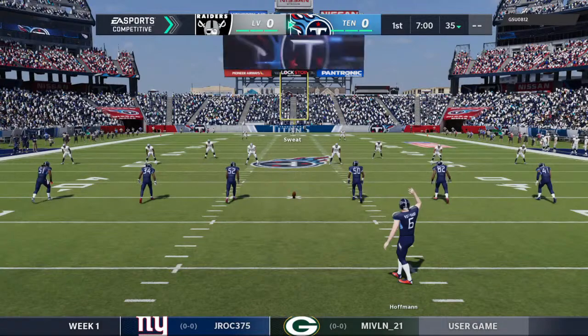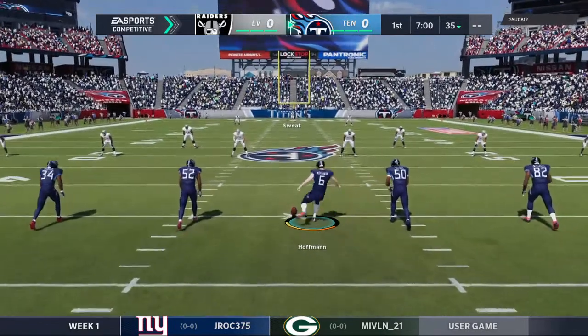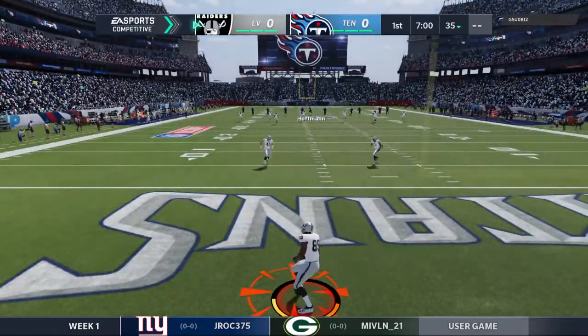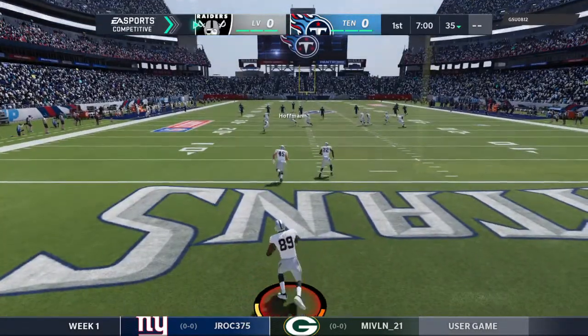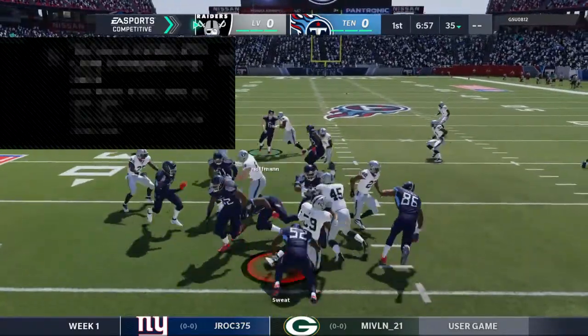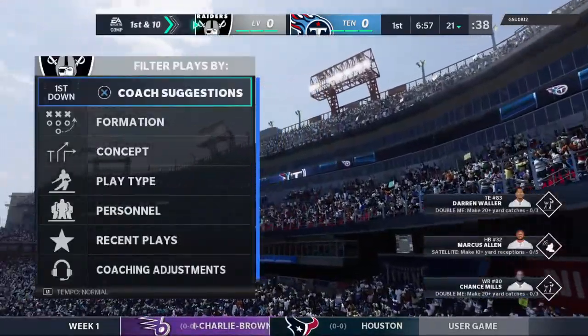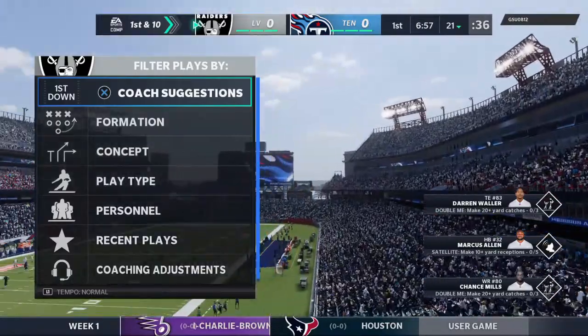Is ready as their guys get set to match up between the Las Vegas Raiders and the Tennessee Titans. Fielded near the back of the end zone, and tackled at the 21-yard line, so a net negative there of 4 yards. 21-yard line.